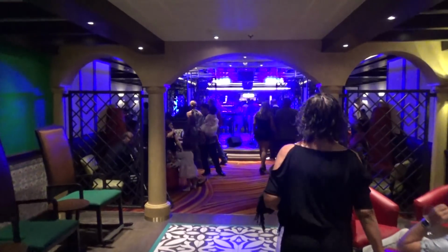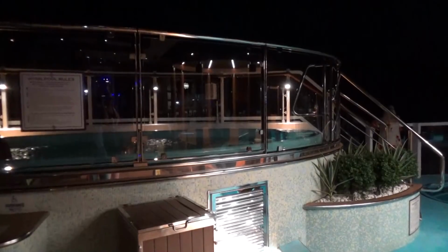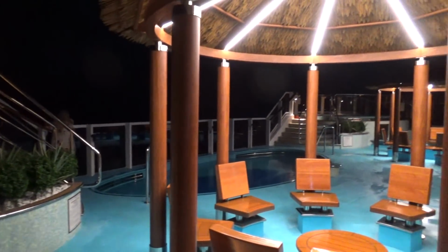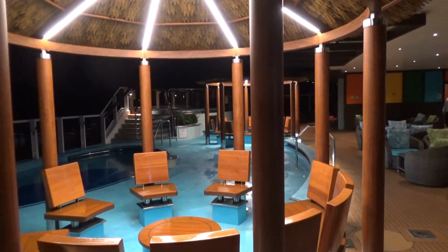And then they have a band that plays flat rhythms and a dance and things like that over here. All the way in the baggage ship on deck 5 is the Havana section. Now this is something you have to have a Havana suite to get in and have a wristband to get in until about 7 p.m., and then anybody can get in here.